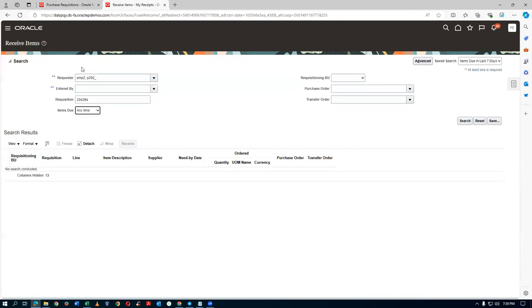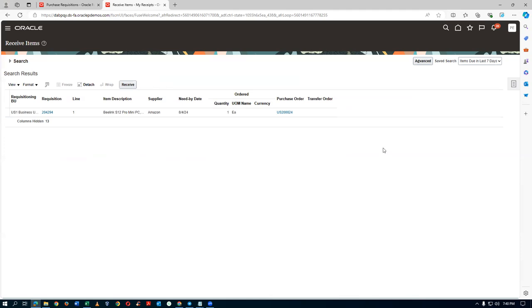Now, the requester is going to query on the requisition number and then make a search. Now, click on search. He's now going to receive it. It has reached his office and the courier has dropped it. Now, in the system, he is going to make a mark. Blue Dot has delivered the desktop to him. So, he is putting it in the system, and he will select it and then mark that he has received it.